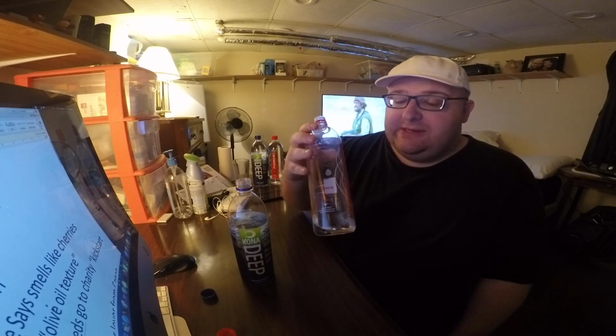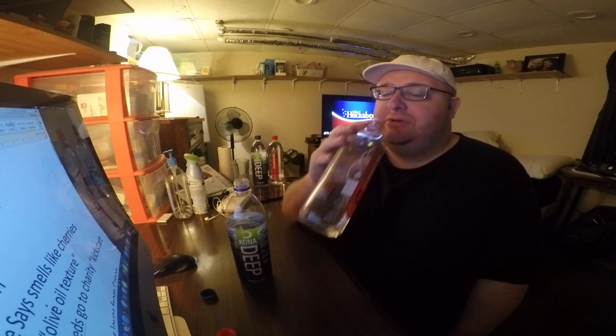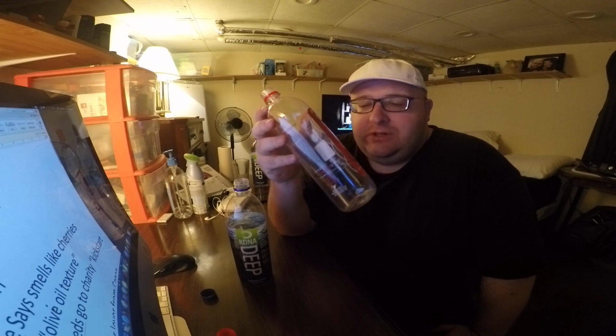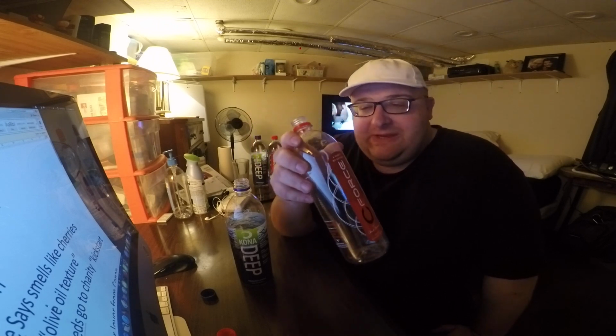I think the Kona Deep one does also have a sweet taste to it. But I think it's just less sweet of a taste than the CForce. Just more of a mild, sweet taste to it. I mean, this one almost tastes like they added artificial sweetener to it. It almost doesn't taste like water, really.